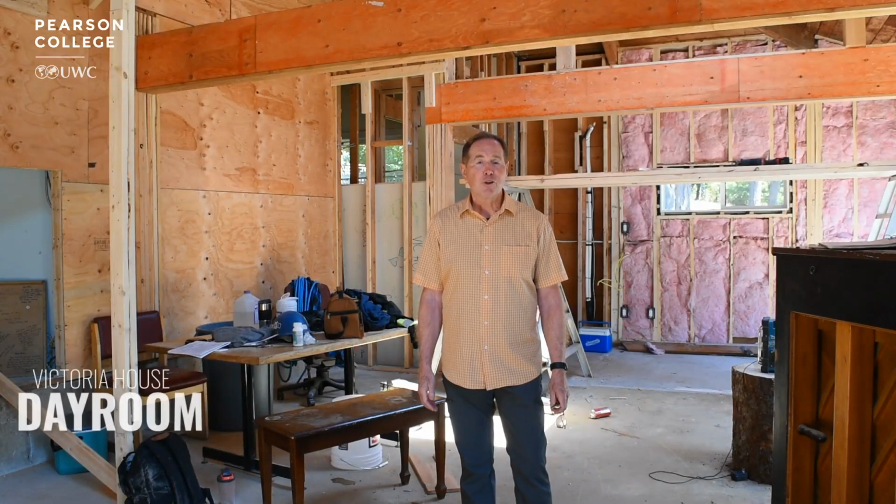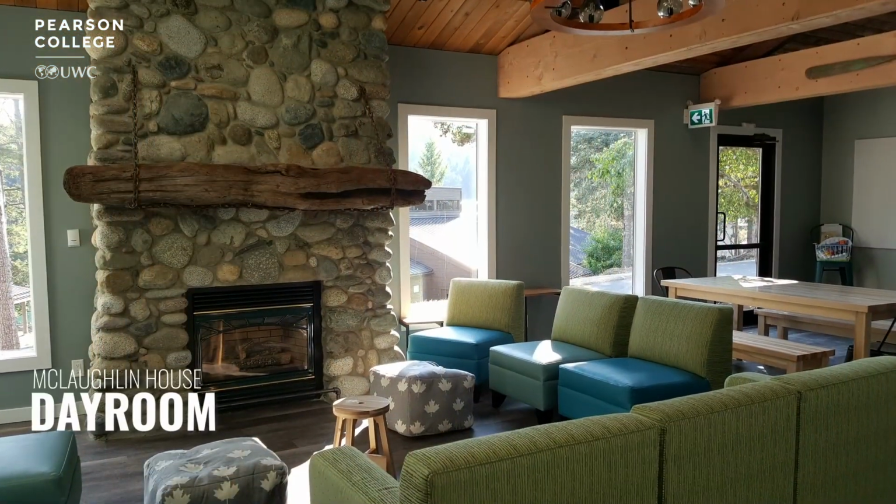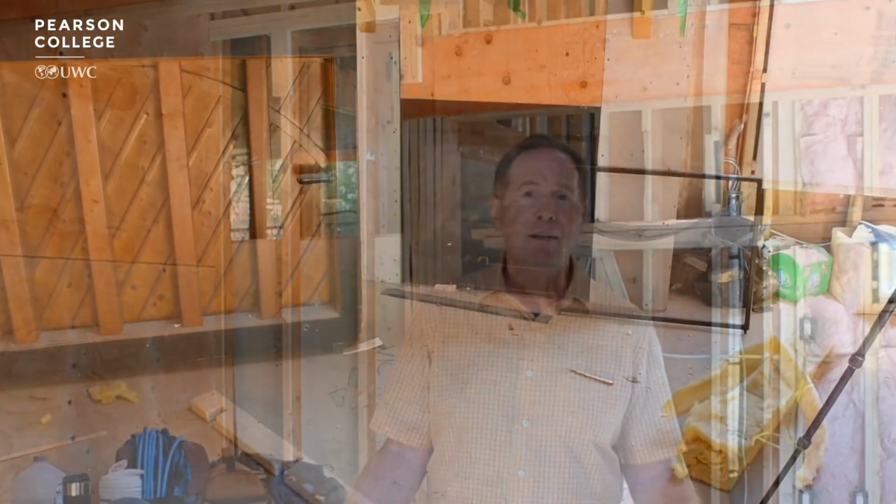So welcome to the Victoria House day room as it looks right now. It's going to see some significant modifications over the next month. This is the student home away from home, and we try and make it as comfortable and as welcoming a place as we possibly can. So it's going to get a full upgrade with furniture and some features and new lighting.